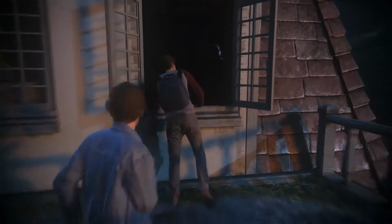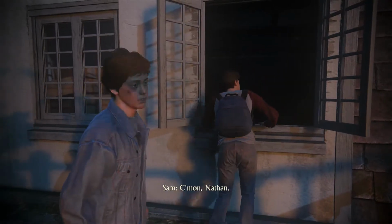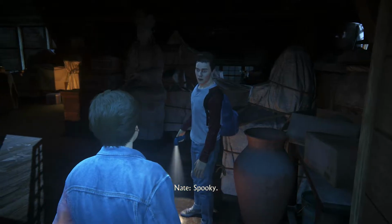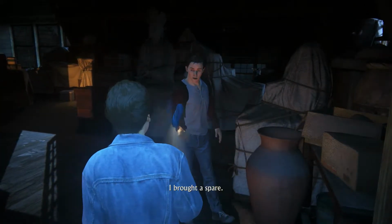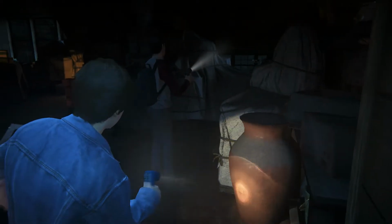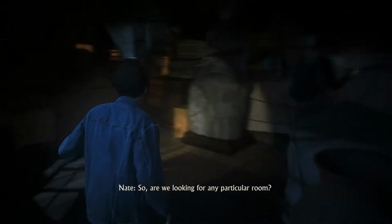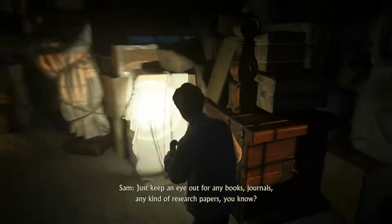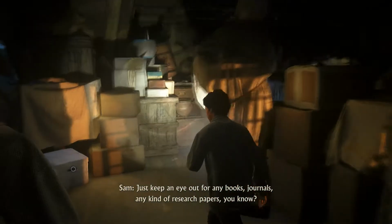Just leave one window open. Come on, Nathan. Come on, climb in. Whoa. Spooky. Oh, here. I brought a spare. So, are we looking for any particular room? Just keep an eye out for any books, journals, any kind of research papers, you know?